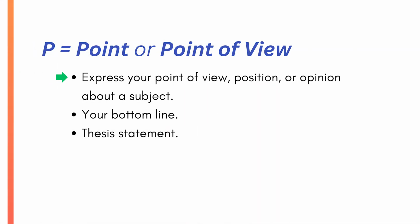The first P is pretty straightforward. This is where you express your point of view, position, or opinion about a subject. This is your bottom line. In school, you might call this your thesis statement. My tip for the P is that this is what you would say if you were only allowed to say what you thought in one concise sentence.